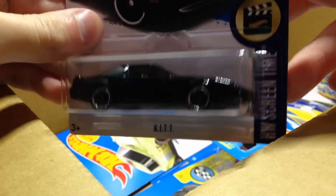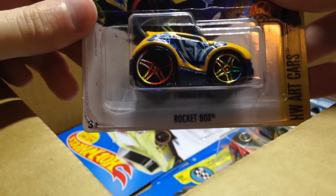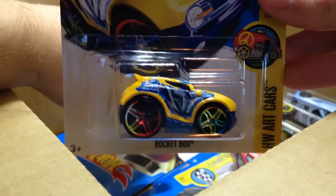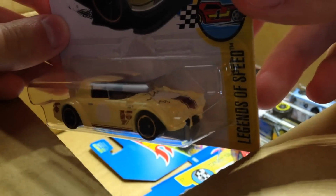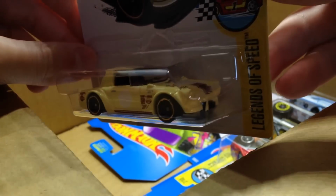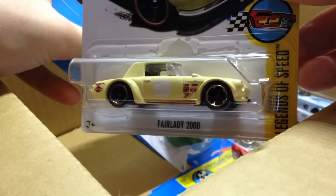We have the Kit car. It's another movie car. This one's a really nice looking model. I'm glad I picked this one up. Our next car is the Rocket Box, which is a tricked out kind of art car. Looks like a tuned version of a car. Those rainbow wheels. It's pretty nice. The Fairlady 2000 was definitely one I wanted to get. It's a new model for 2017. And I believe it's a B case car. A or B case, I'm not sure. But it was in my box, so it might be an A case car.